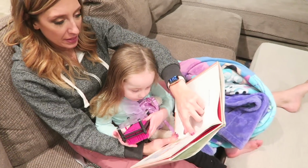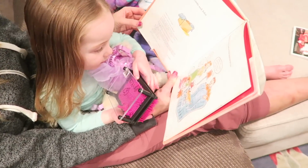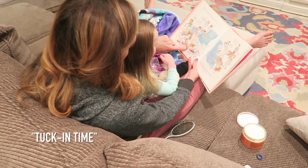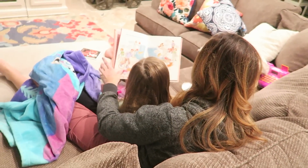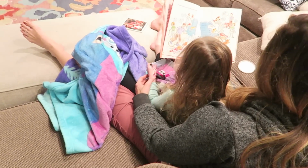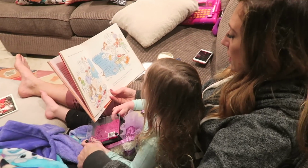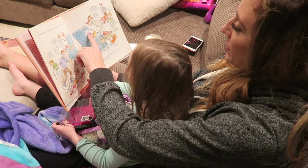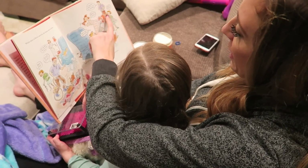The last tip for our nighttime routine is actually more of like a bedtime routine, really, but it's worth sharing. We call it tuck-in time. So whatever kid has that day of the week, which today was Davy's day, they get to stay up 15 minutes later than all the other kids and get one-on-one time with either mom or dad. It's such a fun way for us to get that special one-on-one time uninterrupted with our kids, even though we have such a big family.